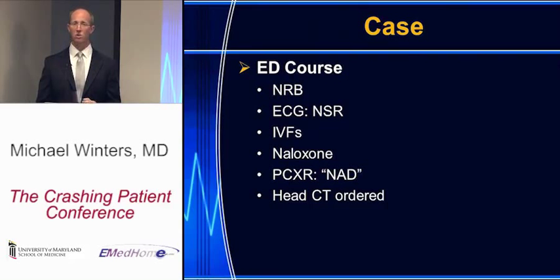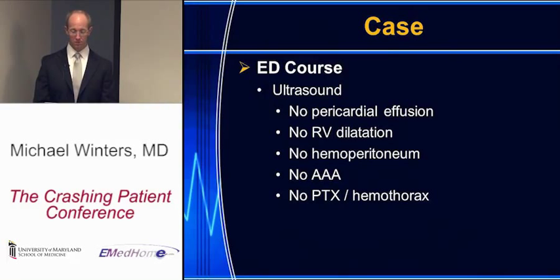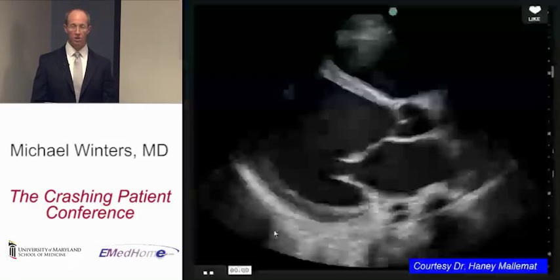Did a quick bedside ultrasound, which did not show pericardial effusion, did not show any evidence concerning for massive PE, so no RV dilatation, no fluid in the belly, no bleeding into the belly, no fluid or air in the chest, and she subsequently had a bedside echocardiogram, which demonstrated a low ejection fraction.